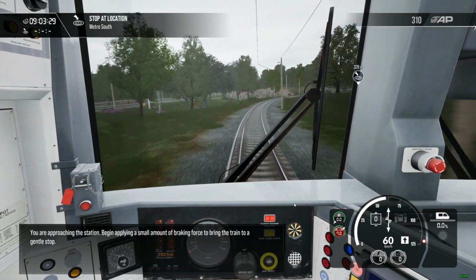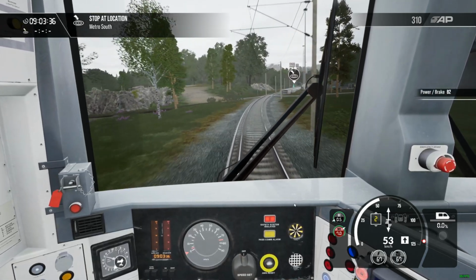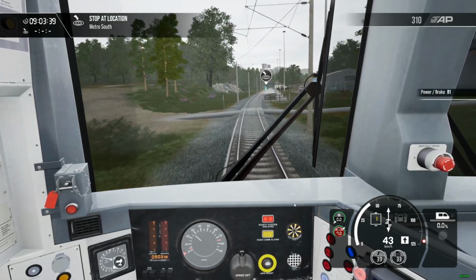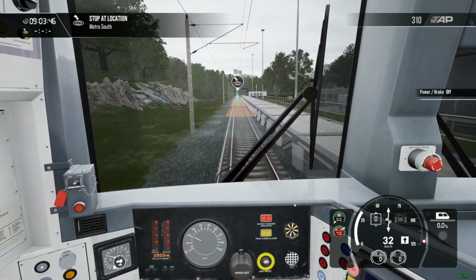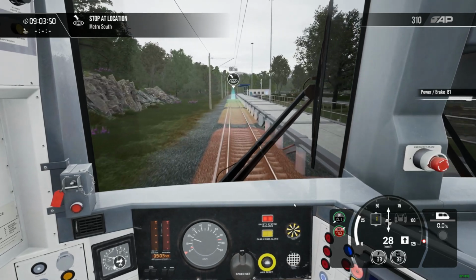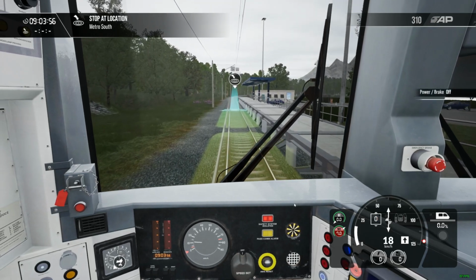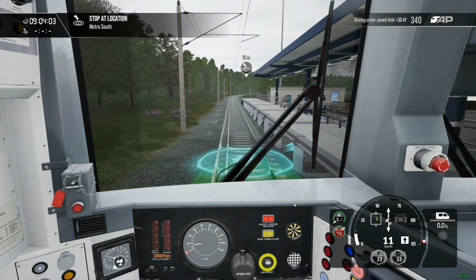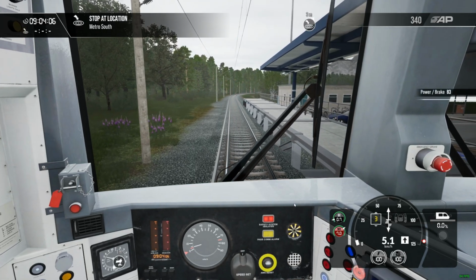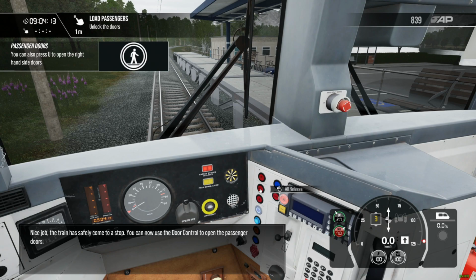You are approaching the station. Begin applying a small amount of braking force to bring the train to a gentle stop. Nice job! The train has safely come to a stop. You can now use the door control to open the passenger doors.